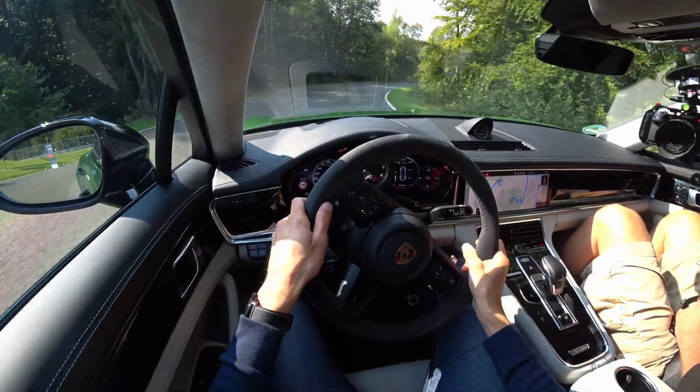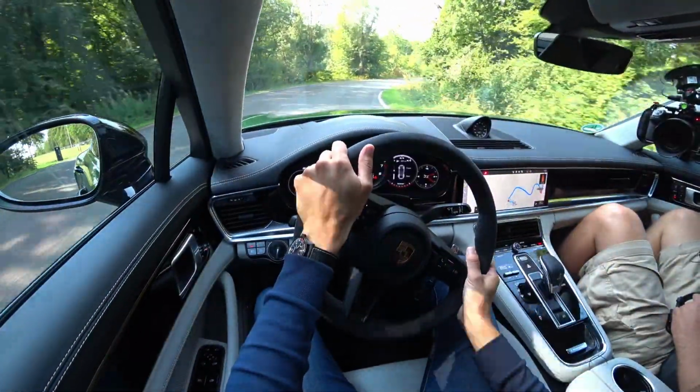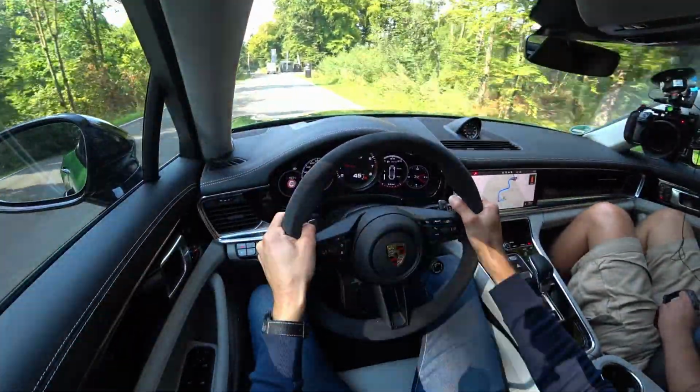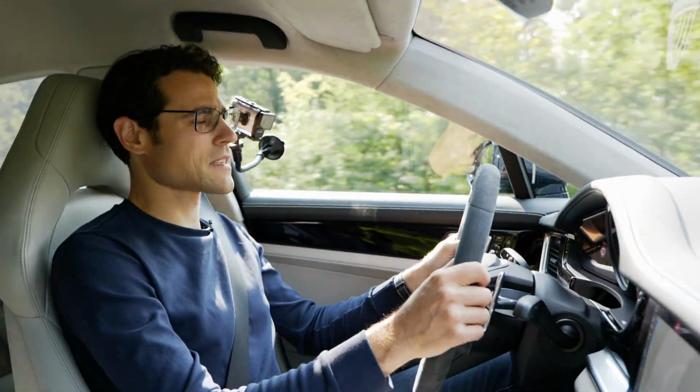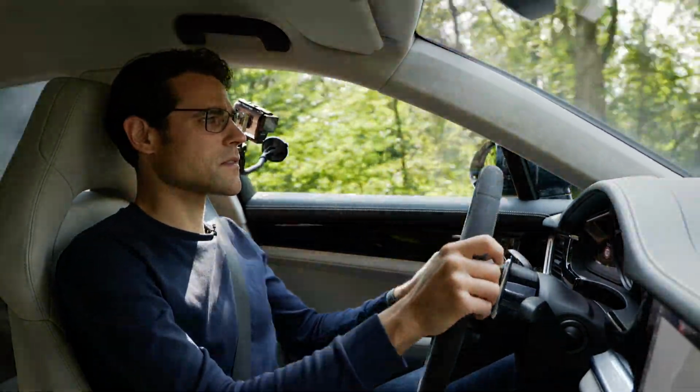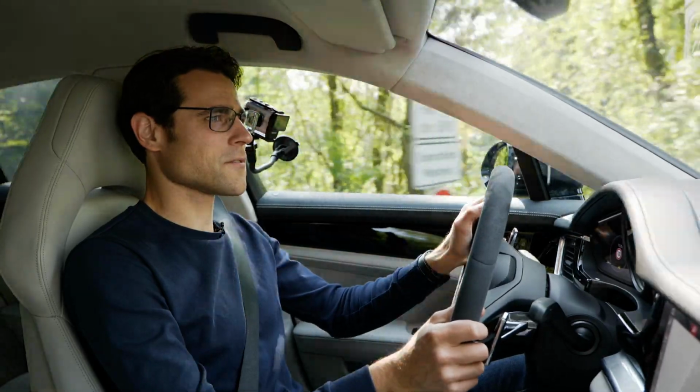So right here, once again, with a nice grip also on the Alcantara steering wheel. And this car is not only fun on the racetrack, and it's really cool to do that. Oh, watch out. Thank you.